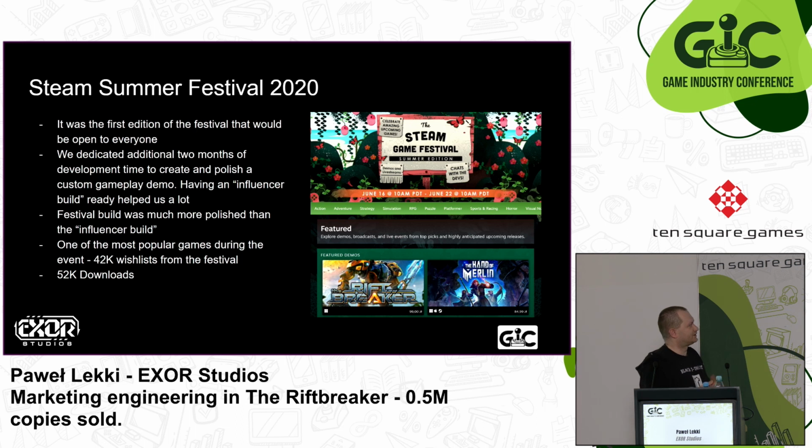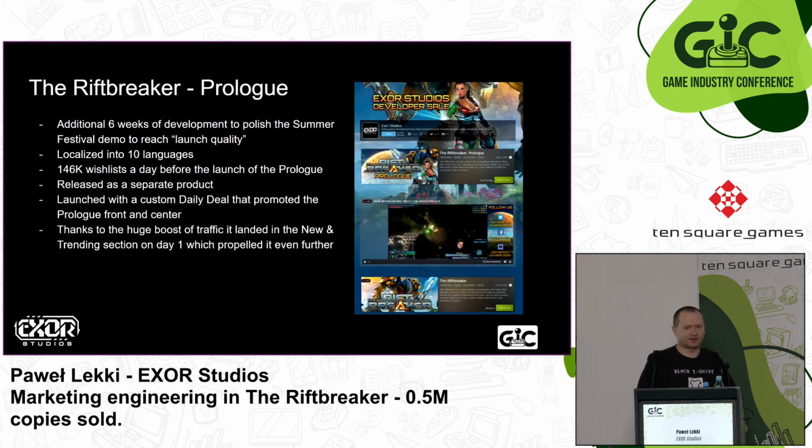And that was a really good bet, because it turned out that the Riftbreaker was one of the most popular games during the festival. It gathered 42,000 wishlists during that festival, so that's almost our full initial goal. That's that 50,000 wishlists that we dreamed of. We got that in a week. And the demo had 52,000 downloads. We noticed that people liked the demo, but it had its shortcomings.